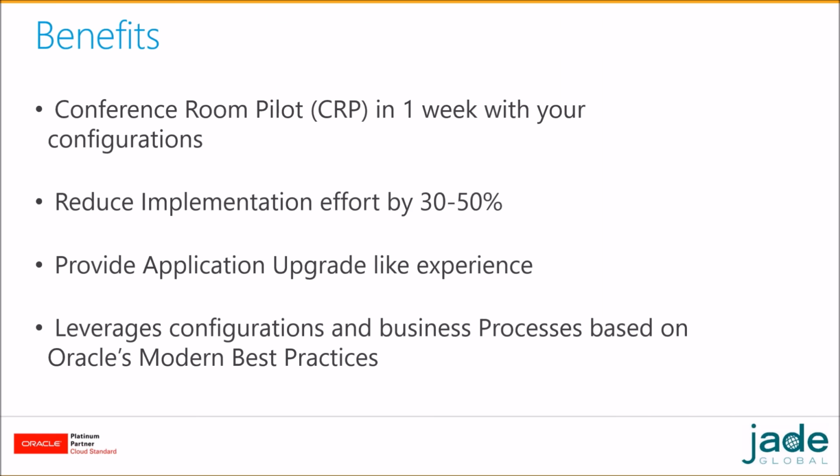The last one is that the tool leverages not just your as-is environments, but also provides an opportunity for customers to start embracing Oracle's modern best practices. This means there are tons of configuration options available which can be tailored for your industry, and Oracle has pre-built those configurations, and we on top of it added certain flavors for industries where we play, including solar, high-tech, manufacturing, and so on. So together, this provides a significant benefit for the customers.